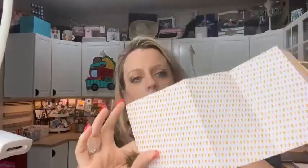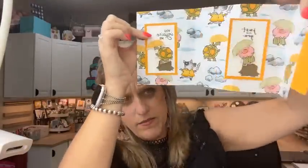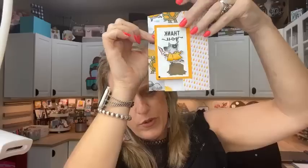And then this is a really cool package. Vicky sent me this. I believe, yeah, it's Vicky. First of all, her card is super cute. She used the Designer Series paper as the card base, and it unfolds like that. See that? Boop, boop, boop. We need to make that too.